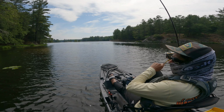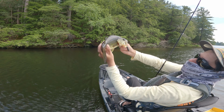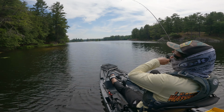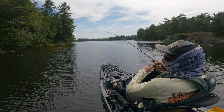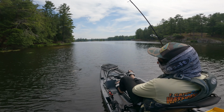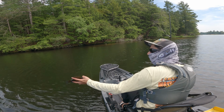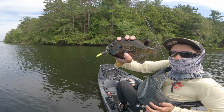Oh my god, he was just swimming away with it. Nice, pretty little fish. Yes, what is this? That is a big son, that's a big bluegill. That's huge! Dude, that is massive! Oh, look at that bluegill! That is huge!